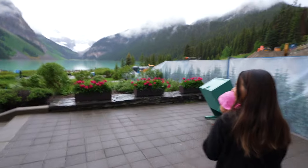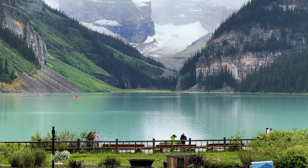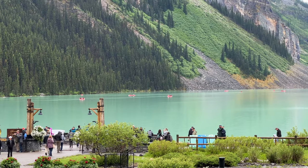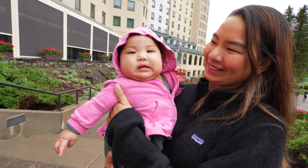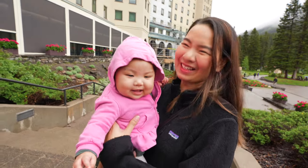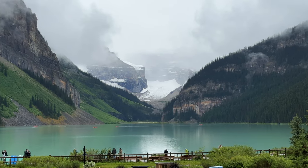Wow, cold air. It's so nice here. Wow! Look at that green lake, Skylar! Skylar, welcome to Lake Louise. This is Lake Louise. Huh? You like it? I think she loves it. She's probably wondering why it's colored that way.